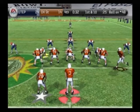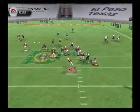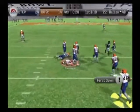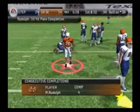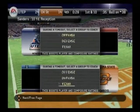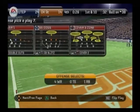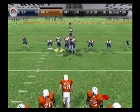Oklahoma State sets up with 4 receivers. Drops back to pass. He delivers. Still perfect on the drive. How about that play? Well, it was a good pass, a good catch, and they are keeping the defense off balance by throwing on first down. Absolutely right. It's 1st and 10.